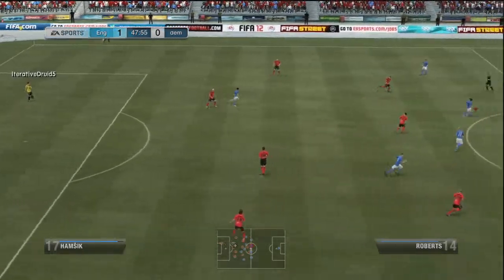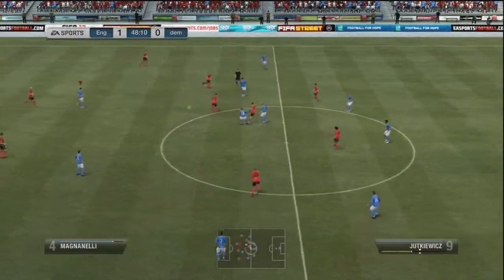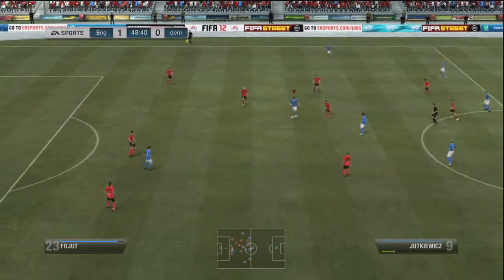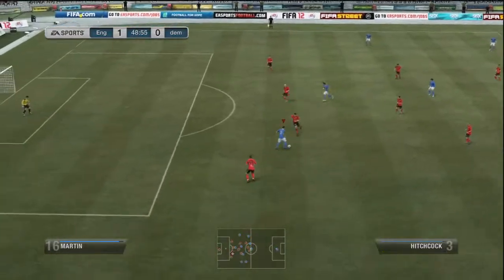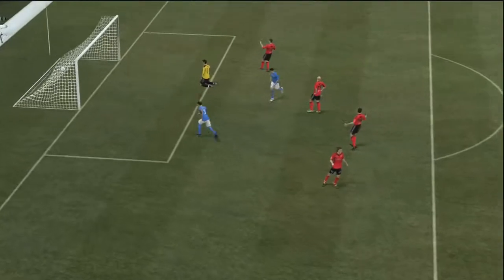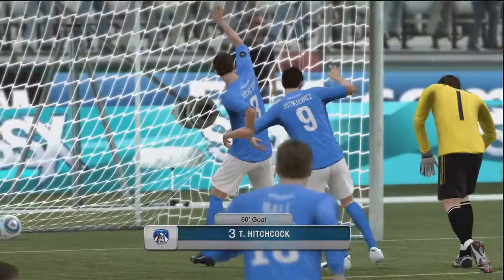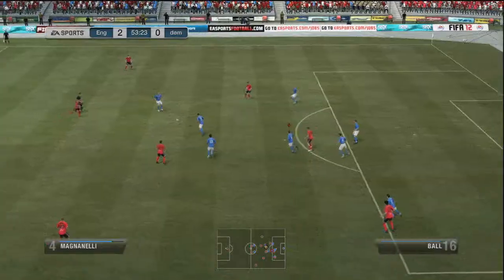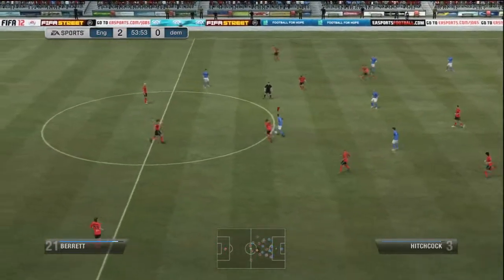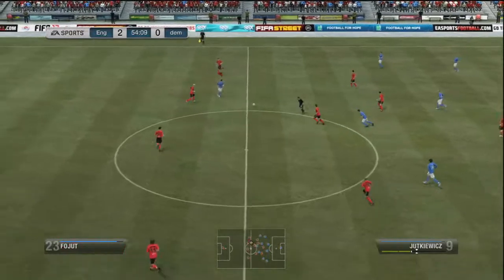But we jumped straight into the second half. Early on again, we seem to be starting quicker than we have been previously. We've been a bit sluggish starting each half in previous games, but Hitchcock with another great finish from the edge of the box, and that puts us 2-0 up. And Hitchcock has scored quite a few goals for us now. Really impressed with him actually, the past couple of games.